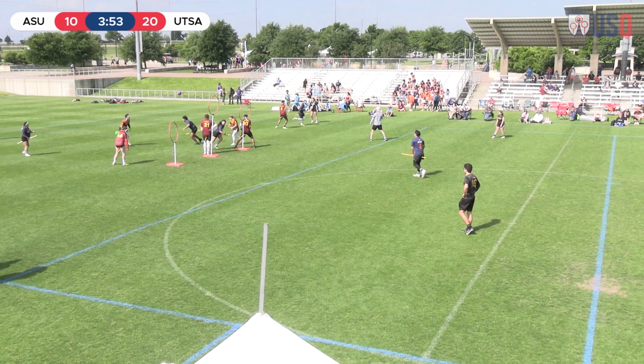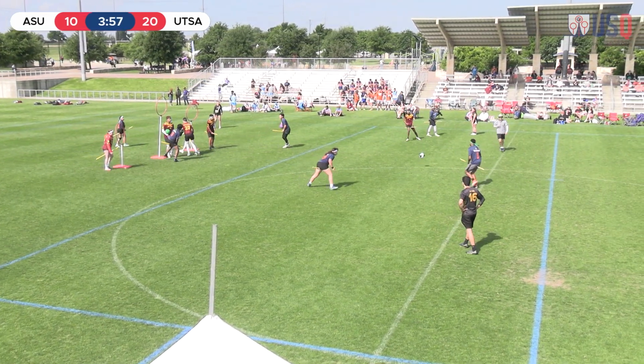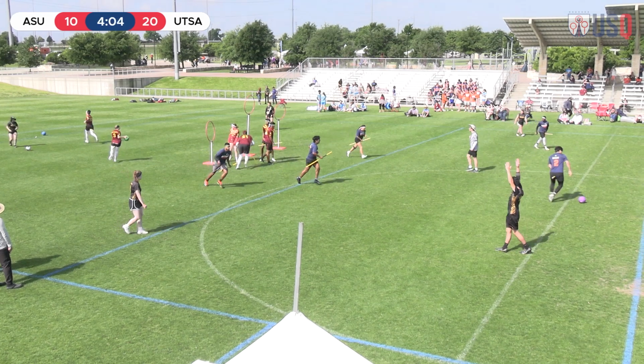Stewart working on Ivaturi. His dodgeballs are going all over the place in the middle. Stewart back to Blackwood, who's tapped back in. Blackwood takes the lane. It's straight through and scores through the contact of Cruz.